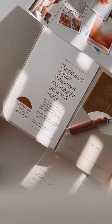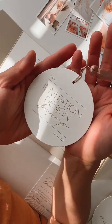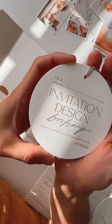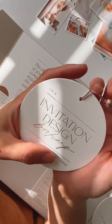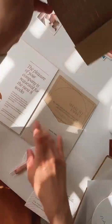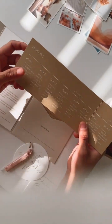Okay, so I also created this invitation as a welcome packet for my students. Get a little preview of what a printed material looks like and what it's like to receive a pretty invite. So I'm an Invitation Design Bootcamp attendee. Got a little digitally printed sheet here. This is an 8-week program, as I mentioned.